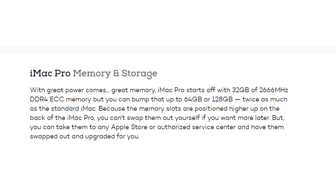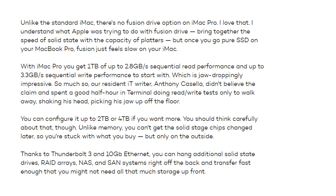Because the memory slots are positioned higher up on the back of the iMac Pro, you can't swap them out yourself if you want more later. But you can take them to any Apple Store or authorized service center and have them swapped out and upgraded for you. Unlike the standard iMac, there's no Fusion Drive option on iMac Pro.